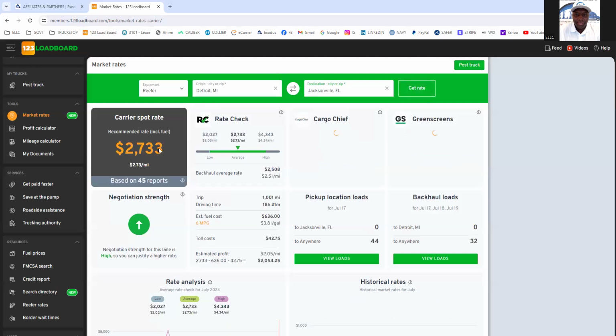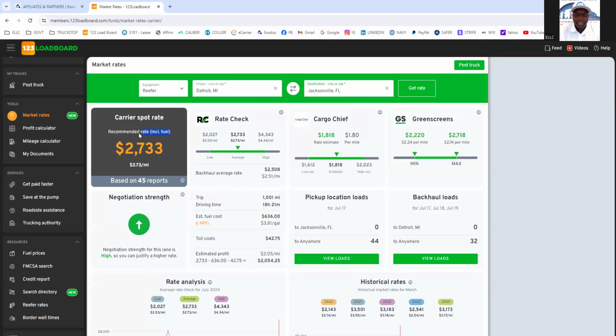So now $2,733, which is a $2.73 per mile rate, spot market rate, including the fuel surcharge. So if you include fuel surcharge, that's an all-in rate. It's not just line haul, it's all in, right? And this is on average, the rate check. The high end is, look how high it is, 43.43. But it's still coming from the north to the south, it's 27.33.